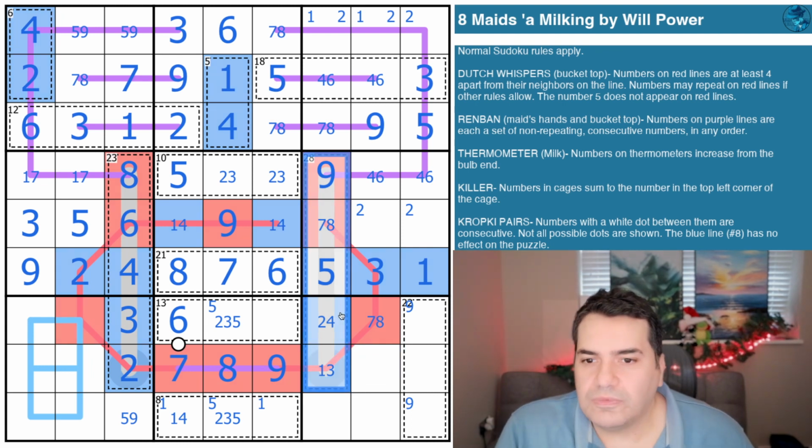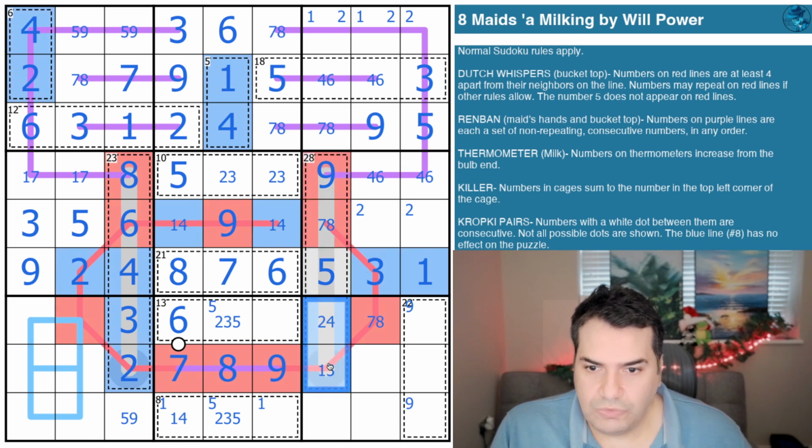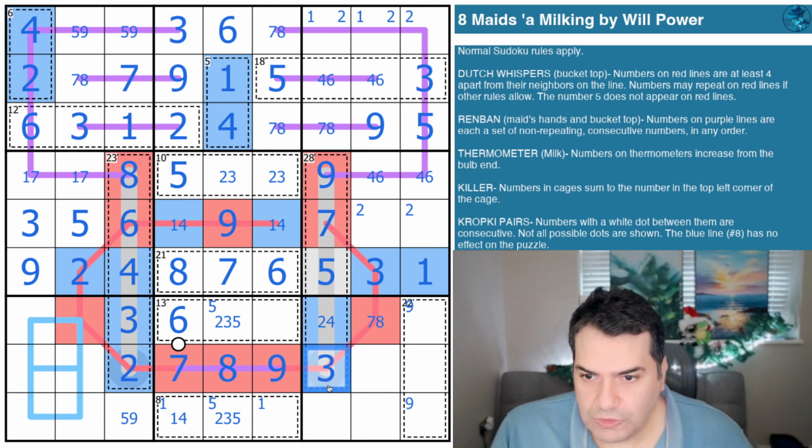Let's think about this. So I've got 14 requiring another 14. Now, if that was 8, this would need to be 6. And 1, 5 not available, 2, 4 is not available. That's definitely 7, is what I'm going to say. And therefore, I need another 7, which can only be 3 and 4, in my opinion. And this now adds up to 12 plus 16.